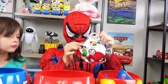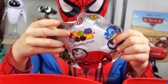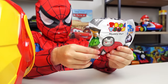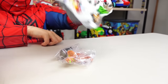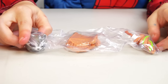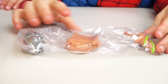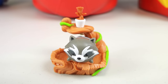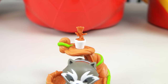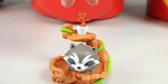Ooh, what do we got there? Marvel Tsum Tsums, and it looks like it's got Spider-Man on the bottom. Cool, let's see what we get. I want Spider-Man. Here we go. What you get, Spider-Man? Whoa, what is that? Oh, that's the raccoon. Rocket Raccoon. Yeah, cool, let's open it up. We got Rocket Raccoon. And there's Baby Groot. That's awesome. I love it.